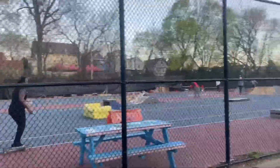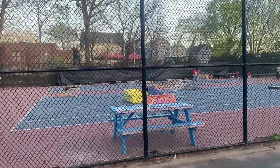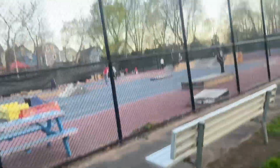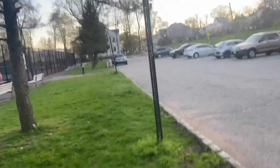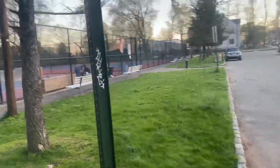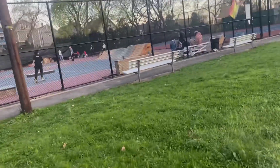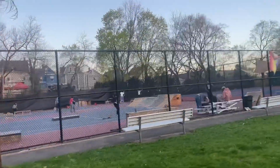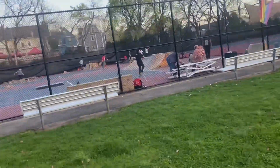So this is a skate park. I know it doesn't look like a great skate park. It really isn't to me. I've seen much better skate parks, but this is the Montclair skate park, which was recently put in, I think over the pandemic. And I used to have a scooter, so I used to go to skate parks. I went to Bloomfield, Paterson. Those were the 2 skate parks I went to the most.